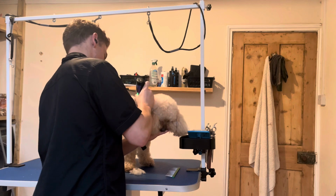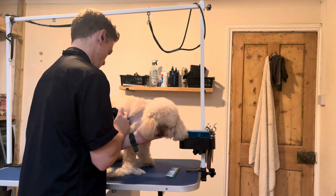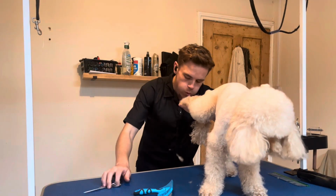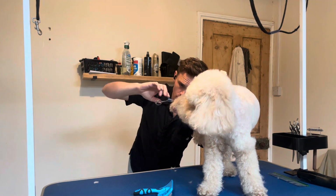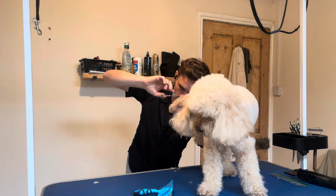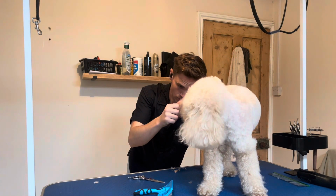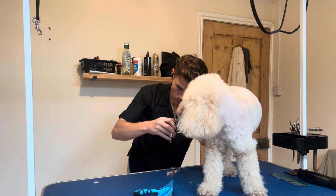So yeah, I've done my 5F blade all over that body from, well, not quite the occiput, just a little bit below the occiput, which is like the bone at the back of the head, down the top line of her body towards the base of her tail, round the sides. And then once I've done that, I'm going to trim those toes, because I want them to look nice and neat. A lovely round finish is what I'm looking for here.